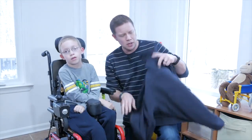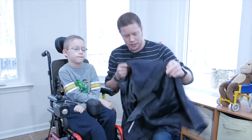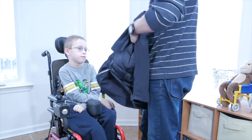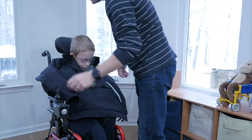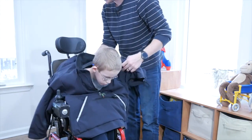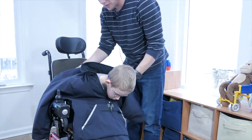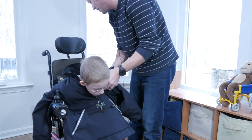So we're going to go ahead and slide this on over top of you, Jacob. Like I said, the sleeves are unzipped and the sides are unzipped. Lean forward for me just a little bit, buddy. Let me get this over your head. I really want to show you guys how easy it is to put this coat on. Go ahead and lean forward for me a little bit. Just going to slide this back down behind you, so it's not going to be all bunched up. Whenever it's back here behind him, he's not going to get all sweaty.